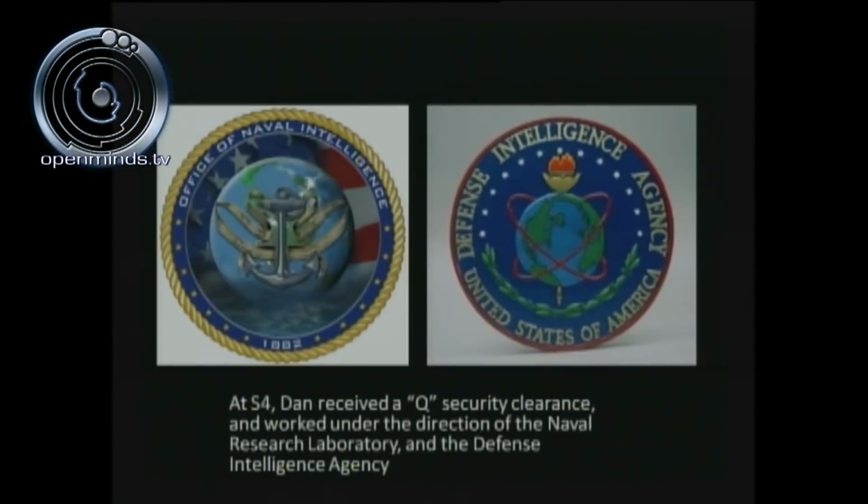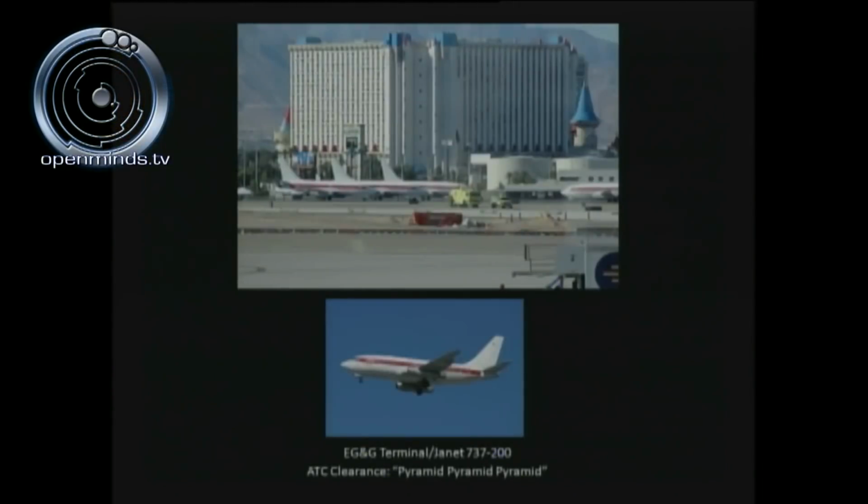Okay, so at S4, again, he received his clearance and he worked under the direction of the Naval Research Laboratory and the Defense Intelligence Agency. So these are the 2 outfits that are running the program at Area S4. The EG&G terminal, 737-200, how do you get to Area S4? Well, it's the EG&G terminal, which is the gateway to Area 51 and S4.